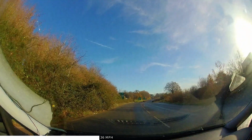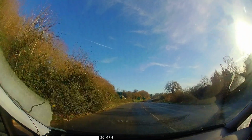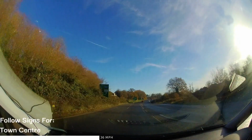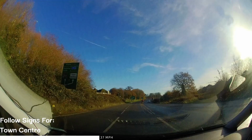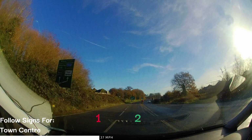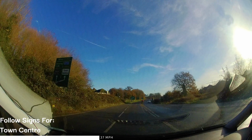Let's take a look at how to follow signs and road markings to navigate our way through giant roundabouts with several lanes. At this roundabout, we'll follow signs for the town centre. We can see there are 2 lanes, and we can use only the right-hand lane to go to the town centre.